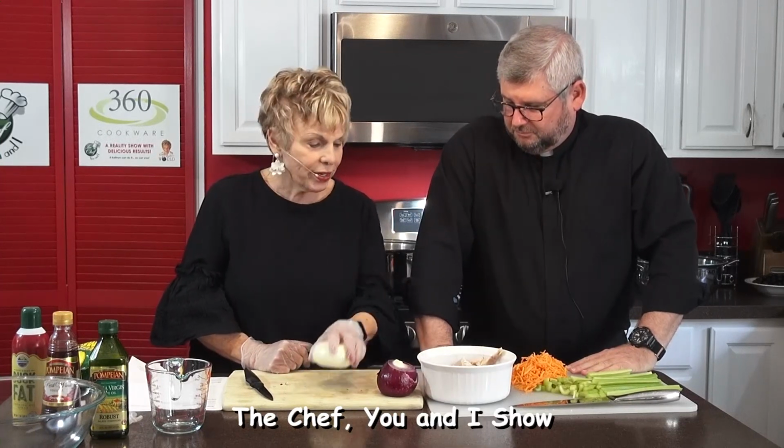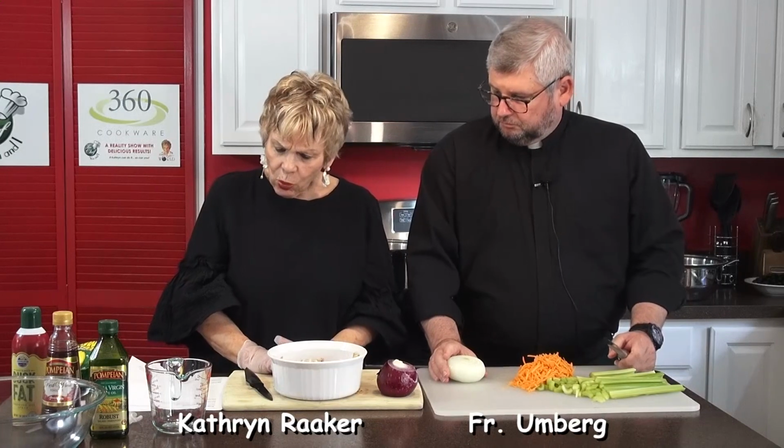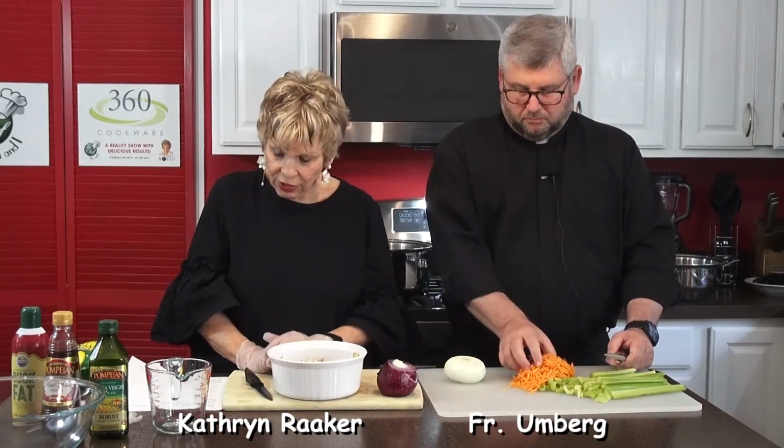And then we need 1 onion chopped. So I'm going to let you do the fun part. I'll do this part because it's easier and I have gloves on. Wonderful. Okay. So I'm going to give you some of the ingredients. They are 1 3-pound whole chicken, 2 teaspoons of salt, an onion chopped, 2 ribs of celery. And I did a little bit more celery, so don't worry about that. And 1 carrot chopped. So you have enough carrot right there to go. Right. And 2 bay leaves, which I have to get out of there in a minute.